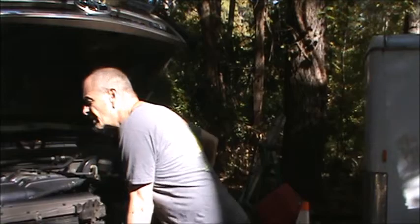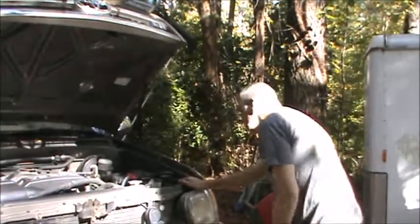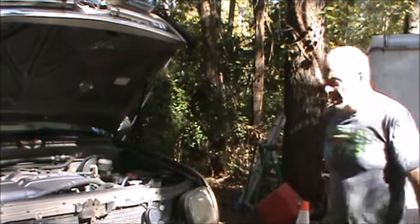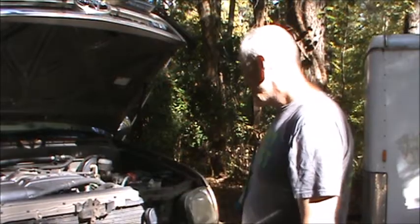Since I don't know where to start, I'm just doing a quick once-over on the fluid levels. But, yeah, truck seems to be running fine.